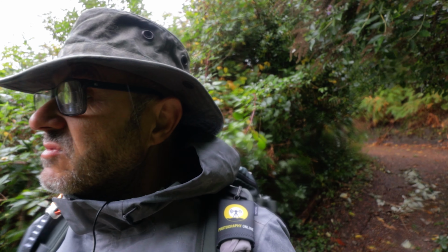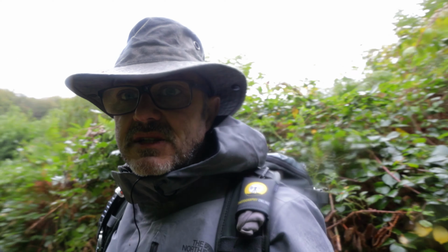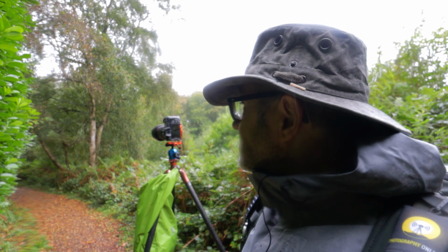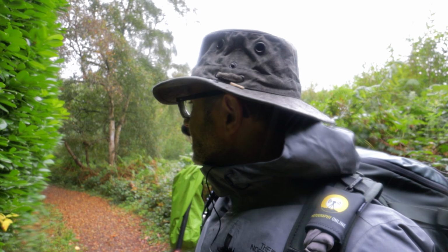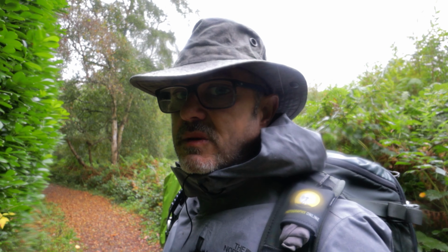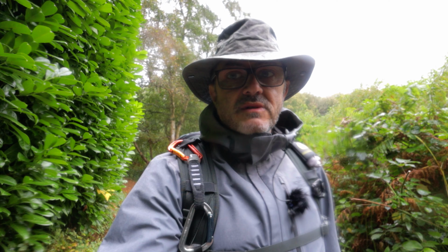Here there's no real directional light at the moment, it's quite flat. It's a grey, overcast, rainy day, so I'm sure on a nice sunny day you get the patches of light coming through, or again mist or fog would add another dimension to this woodland. But yeah, really enjoying the walk around it so far. If you've never been, it's well worth coming for a wander around Perry Woods.